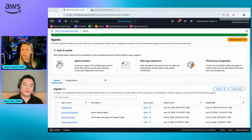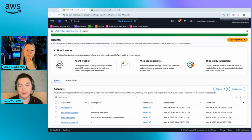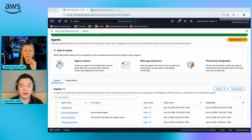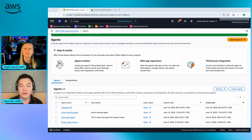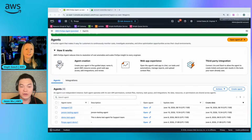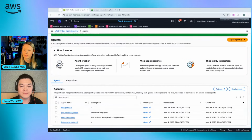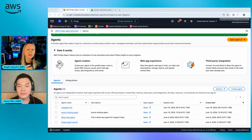After the agent is created, it will show up in here. Each agent is a logical container that is isolated from the others. So all the conversation, task management, and artifacts are not shared across each of the agents that you created. Which means if you want to have multiple agents assigned to different teams, you can do that and they don't share anything, except the integration for Jira and Slack that you integrate in one place, but you can set up different channel connections.